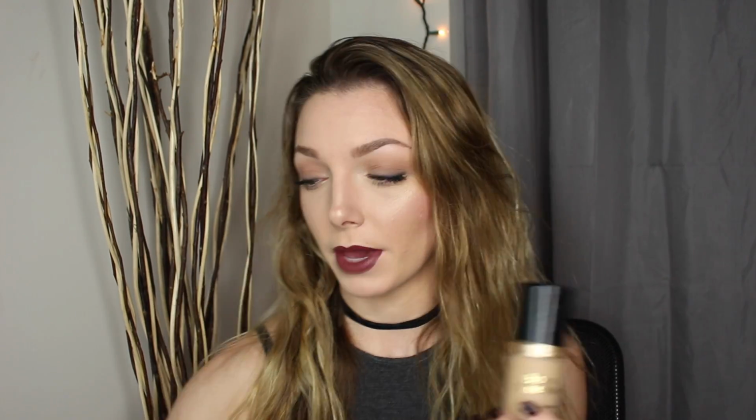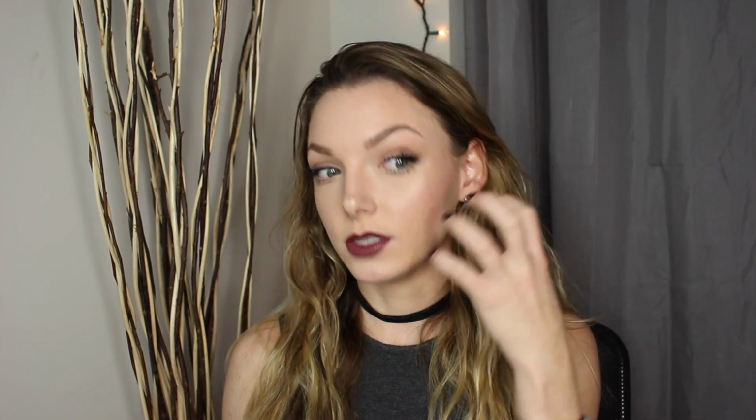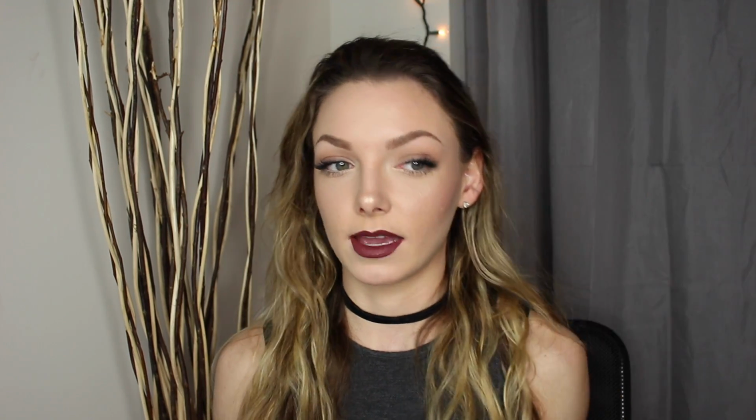So I would say it is more like medium to full coverage. This might even cover better than my Makeup Forever HD foundation, and this is really not even dewy. It's not like, oh, my skin's dewy. It just looks like my skin. It's not matte, it's not oily or anything like that. This literally just looks like you're putting on another layer of skin, just a perfect layer of it. And I'm honestly obsessed with it.